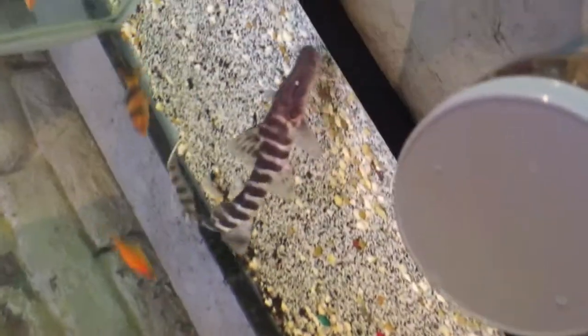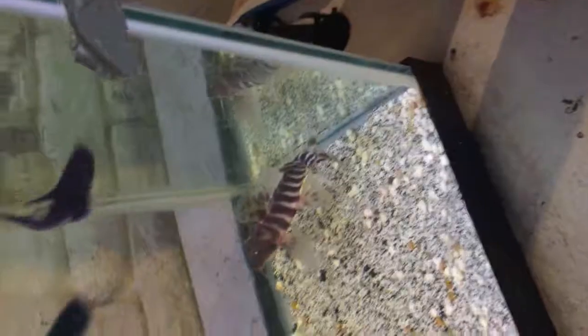My black Jardini died today actually, so yeah. That's my Tigrinus. Skinny guy, so I put some shrimp in there. Hoping he'll eat it.